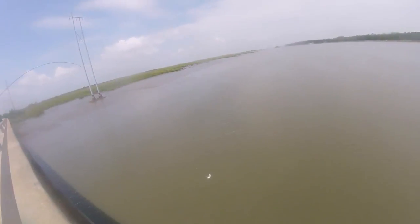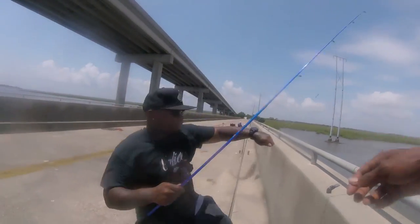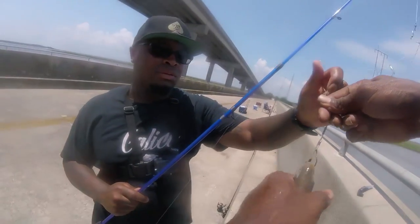From here, I got a croaker. Croaking away. Is he small? Nah, he can get size.